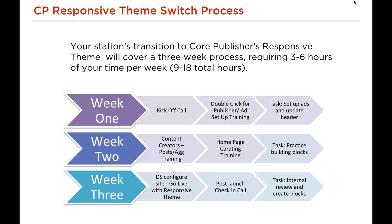Week 2, we're going to concentrate on the content type, so what's different about the post pages, what's different about the aggregation pages. We're going to go into a little bit of best practices and how you can curate your homepage experience. The final week, we're going to actually launch your site, and we're going to have a one-on-one post-launch call with you so you can gather any questions that you have gotten from your users or from people at the station and bring those to us, and we can work through those with you.